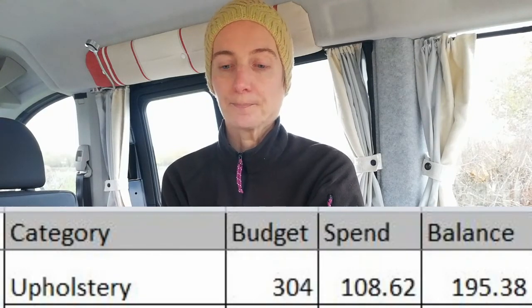As I mentioned at the outset, we did reuse a lot of wood from the futon, but I'd always intended that to be the case. So that's actually probably why I didn't price any battens, etc., because I thought there'd be enough wood in the futon, which there wasn't. Upholstery, I allowed £304, we spent £109.